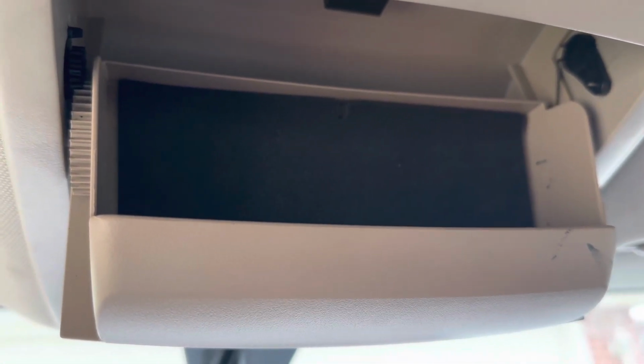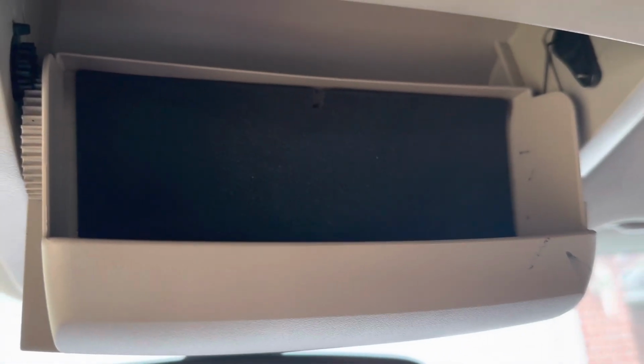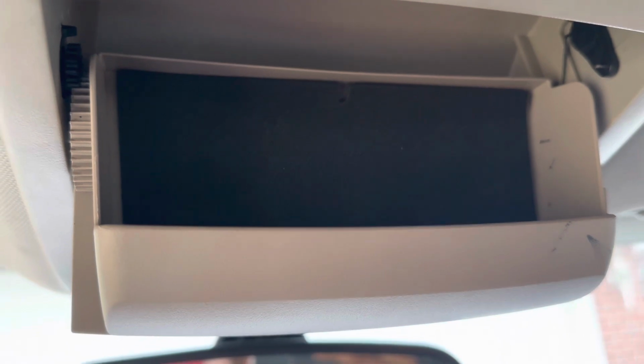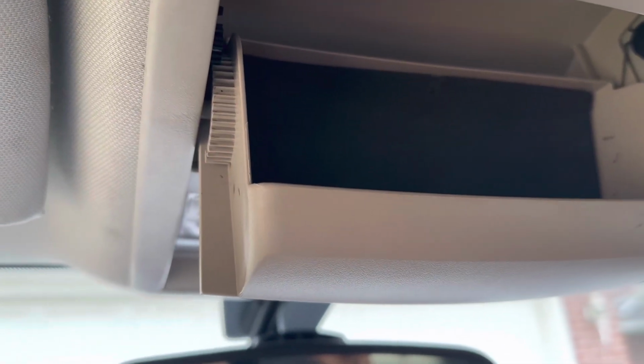Got the sunglass holder up here. I'm not exactly sure if I'm gonna use that to store my sunglasses or put my gym membership card, because I need a place to put my gym membership card. It may serve a dual purpose. What do you guys think? Think I can have a dual purpose storage box up here?